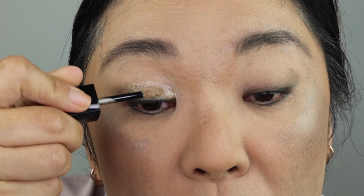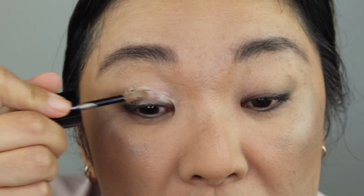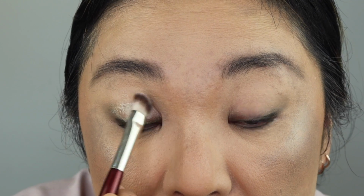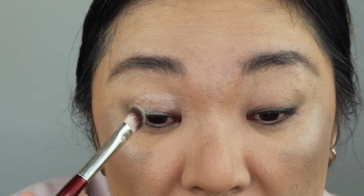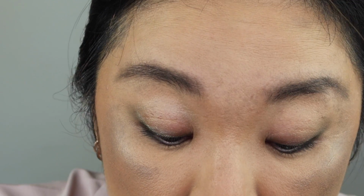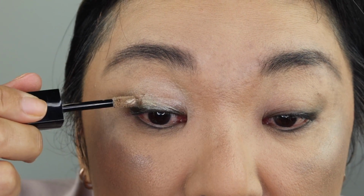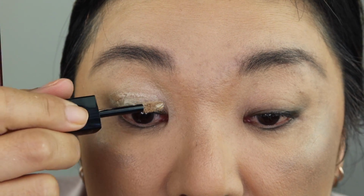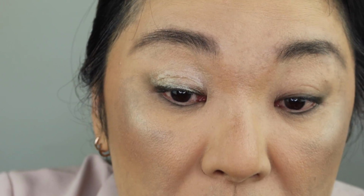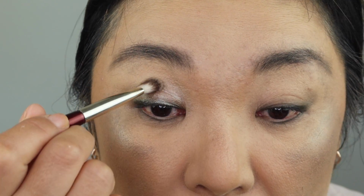Oh, I'm noticing where I had it before, it's like swiping away. Do you know what I mean? Can you see that there? Let's see. Or maybe it's just a really subtle look. But like right there, like it's not holding on to the liquid. Let me see if that'll work. See if I can even that out. Pat that out.